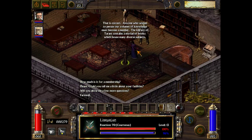Alright, this is correct. Anyone who wishes to peruse our volumes of knowledge must become a member. The Library of Tarant contains a myriad of books which house many diverse subjects.